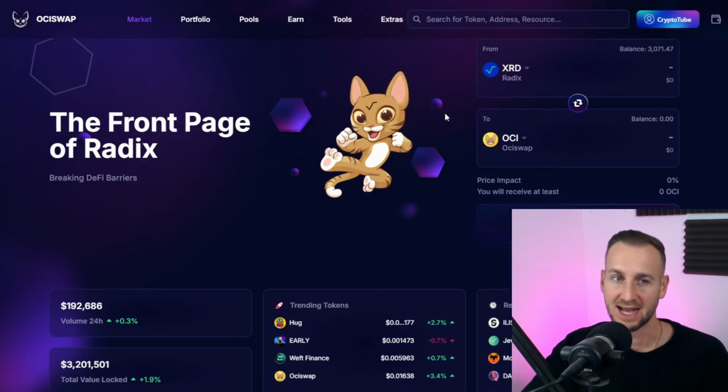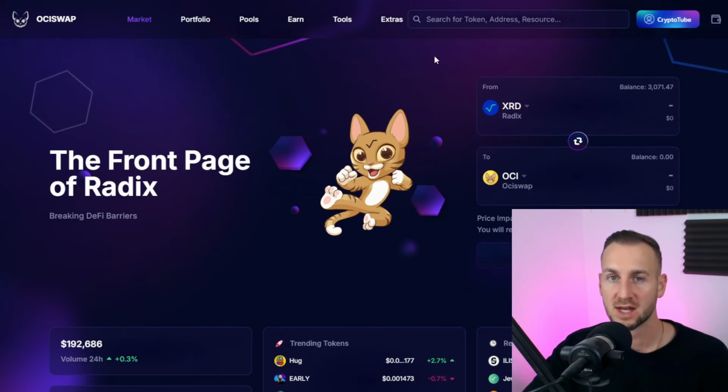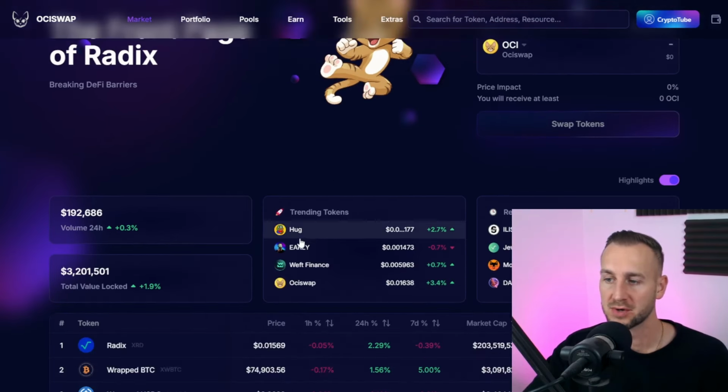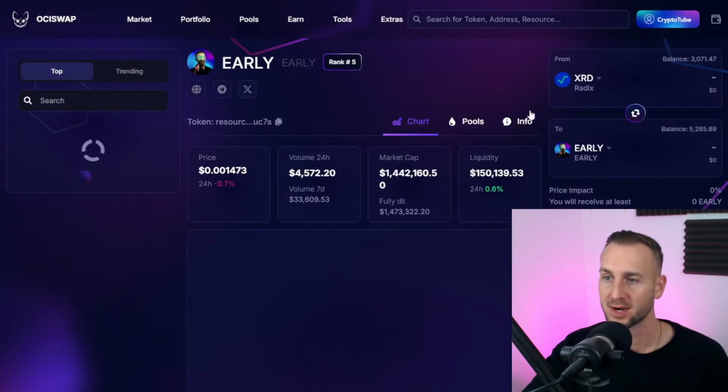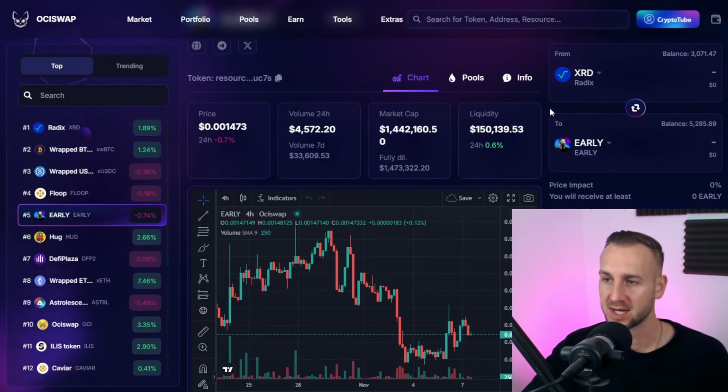And as you can see, it has a basic swapping protocol here. You can swap from, say, XRD into their native token of OCI for Ociswap here. But if you go over to a token of your choosing, so I really like this one here. This is a meme coin called Early, which pretty hilariously has the face of Piers Ridyard, the CEO, as the token logo. So I think this is a good bit of banter from the community here.